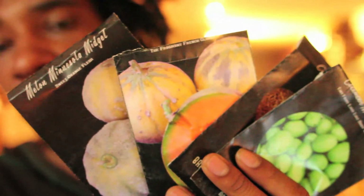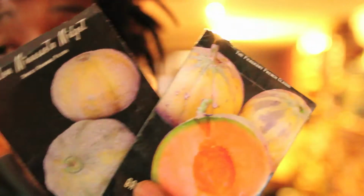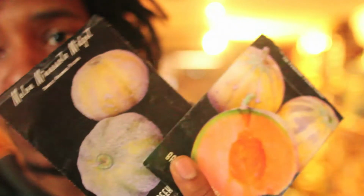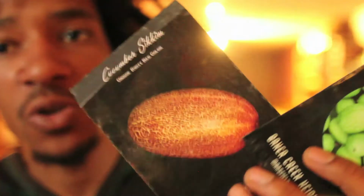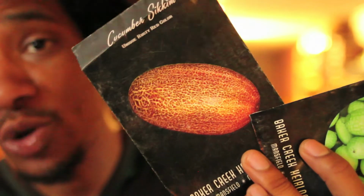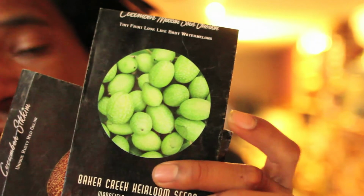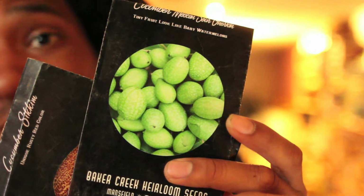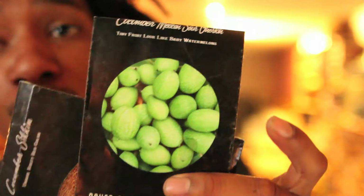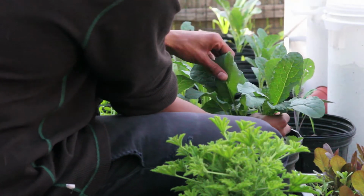Some other things I planted in the container gardens: I have two varieties of cantaloupes. This is experimental. These are dwarf cantaloupes, so I'm really looking forward to these guys. They're Sikkim cucumber. It's a weird cucumber looking thing. It's a cucumber, but it's weird. And then I have Mexican sour gherkin, which is also part of the cucumber family, and they're pretty small. They look like bite-sized watermelons. But yeah, my container garden's doing really good.